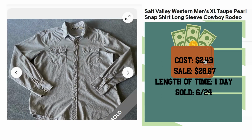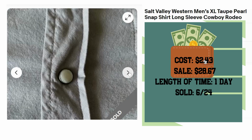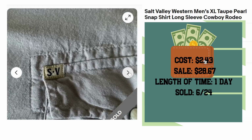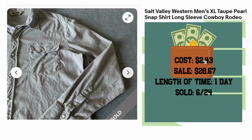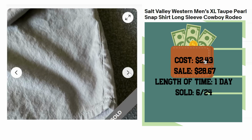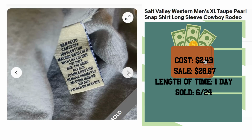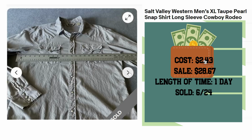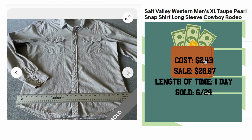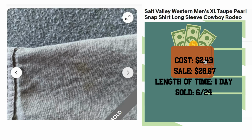My next item that sold is by the brand Salt Valley Western, men's extra large taupe pearl snap shirt, long sleeve cowboy rodeo. This one was a super fast flip. This one is your typical Western top. It's really cool with the pearl snap. Whenever I come across items with the pearl snap, I always do a double take and check comps because they definitely add a lot of value. This one had pockets and also that Western wear design up on the shoulders and in the back. Those are key indicators of a Western type aesthetic.